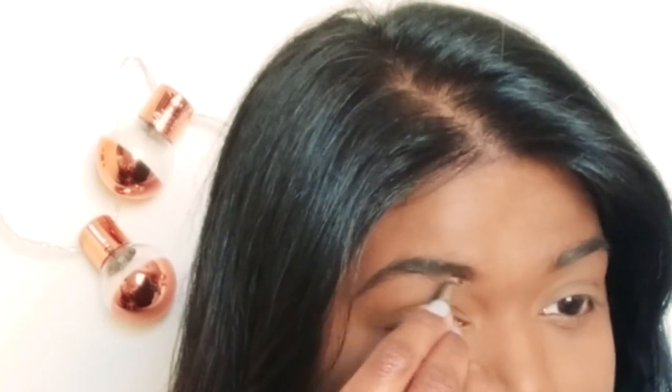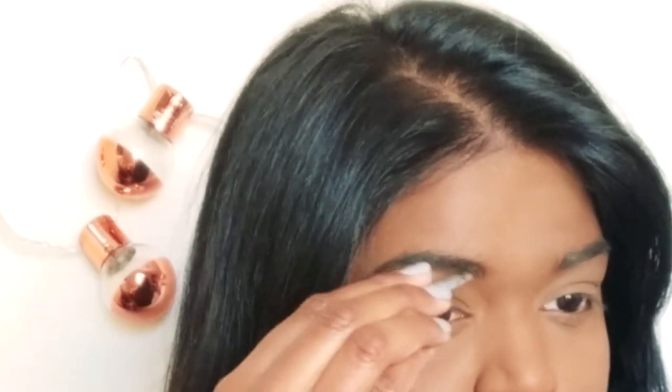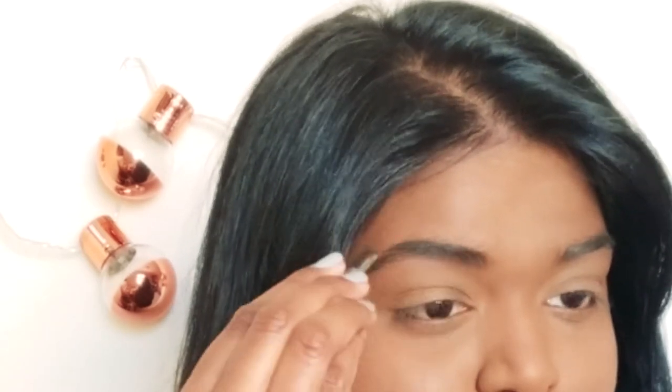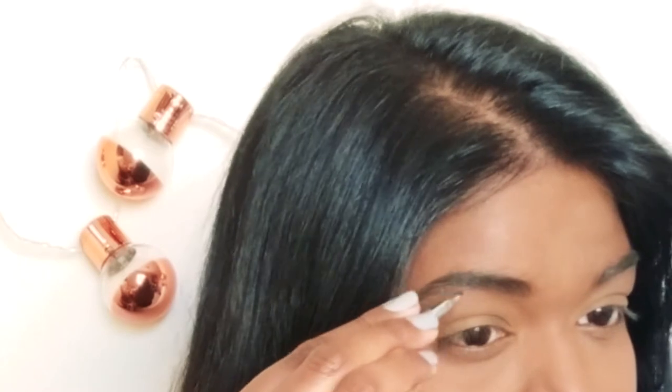I have not done my eyebrows for this year because the last time it was the end of last year, I think, and I had my eyebrows done by my usual lady and she did them very unevenly. And then just to make it look a little bit more natural, I just go in with an old spoolie just to brush things out. And then brows are done.